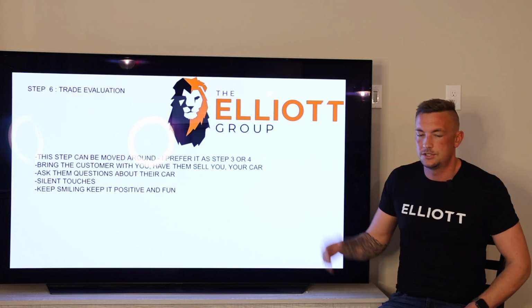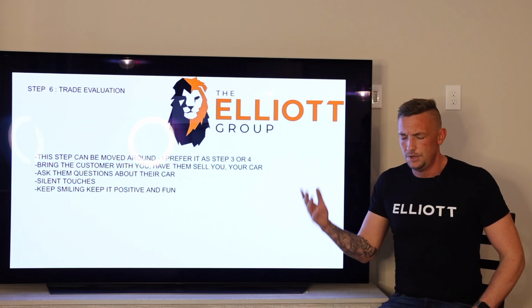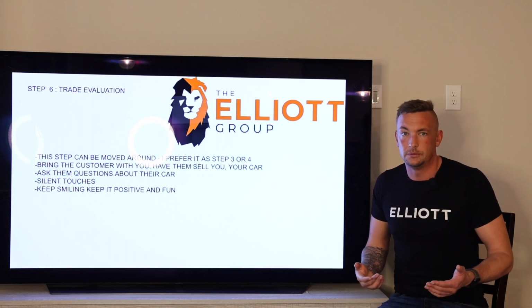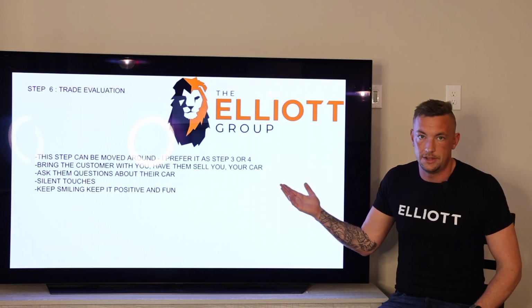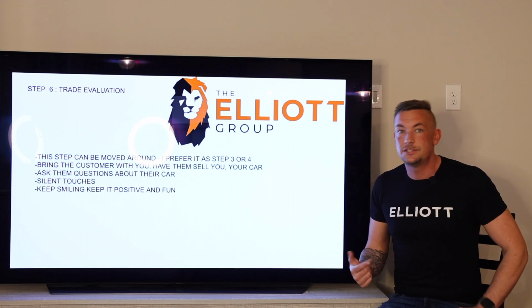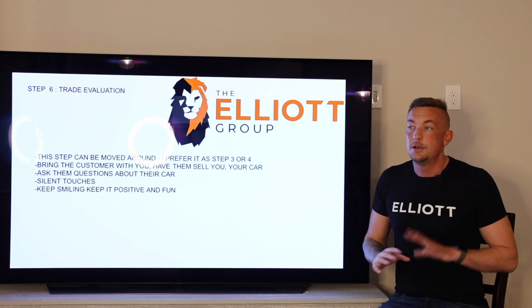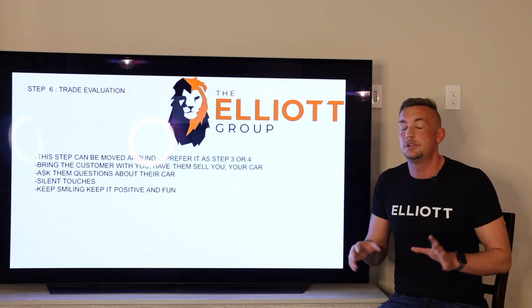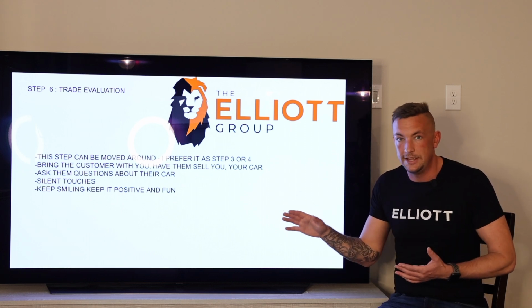Hey, real quick, like this is a beautiful Honda Civic. Tell me about it. How long have you owned it? What's your favorite trip you've been in? Just get them talking about their car and do the trade evaluation right there. The other key to that is you can ask those simple questions. Hey, looking at your current trade right now, what are 3 things you absolutely couldn't have? Or what are 3 things that you absolutely love that you have to have? Get answers to the test later.